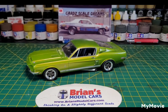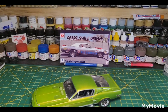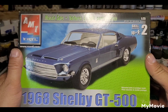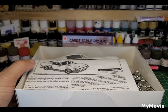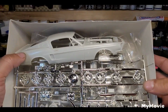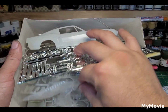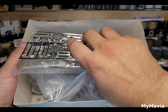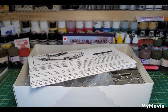So I do have another one of these. I'll just move the angle up a bit here. So this is the kit. Similar one, I had two of these. This is the 2005 release. So everything's in there. I got the decal somewhere in my decal drawer. So it hasn't been started. Everything's in there. And yeah, so there's that. Should be fun recreating this one.